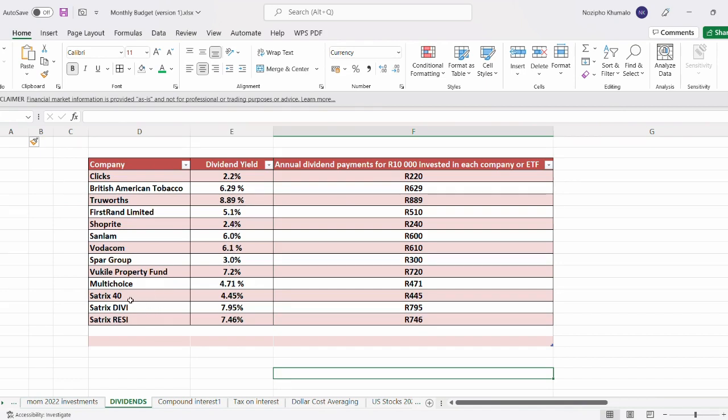So Satrix 40, the current dividend yield is 4.45%. That translates to an income in dividends of 445 Rand. Satrix Divi, yield of 7.95%. That'll give you a dividend income of 795 Rand. And then we've got Satrix Resi, which has a dividend yield of 7.46%. That translates to an income of 746 Rand.